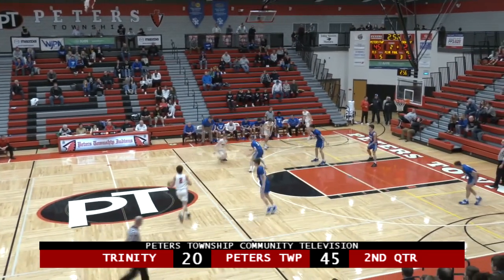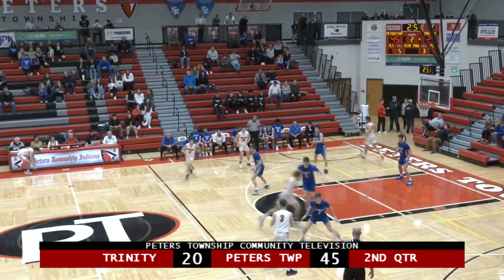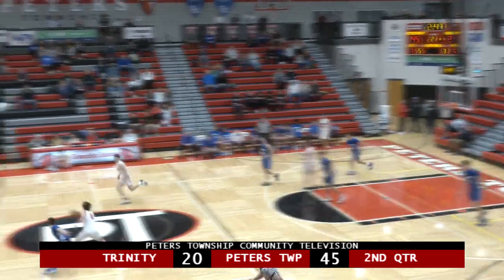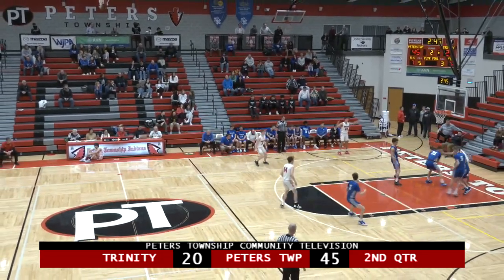The game has slowed down a little bit. Trinity has got some better possessions. All their points are inside, though. They haven't scored anything from outside. Goes McCullough again to the lane. Good block.